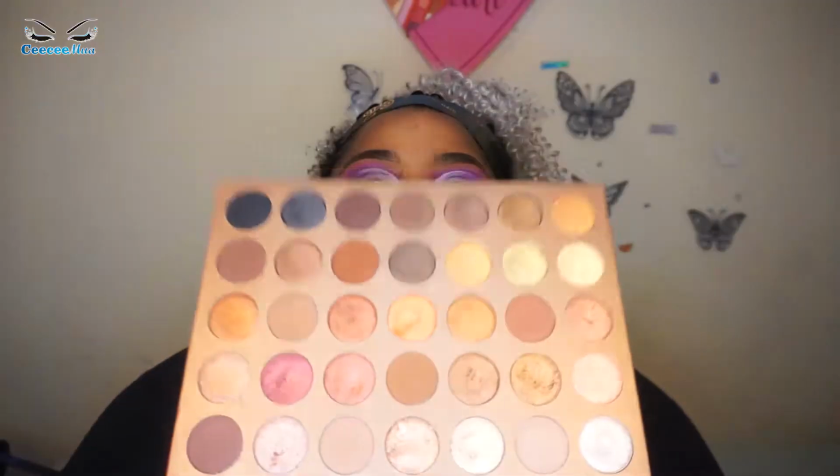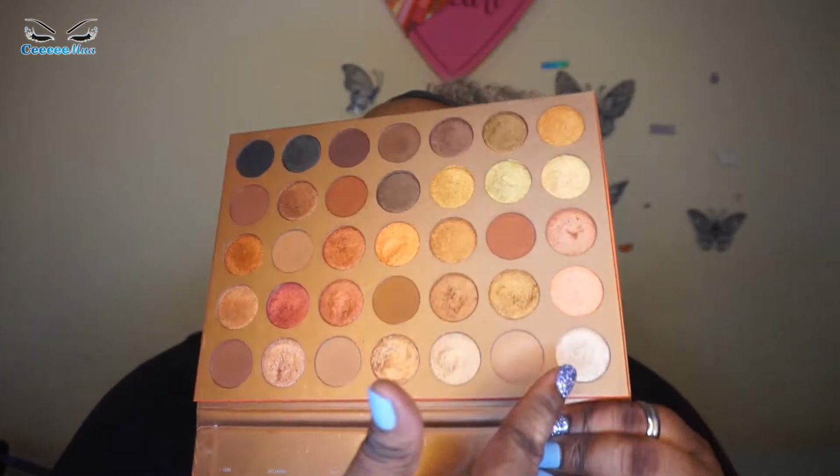Now I'm going to cut my crease. I'll be using this from the 35G palette. It's called Blur. I'll be applying that on my lid. I have added that color. Now, I'm gonna go back into purplish actually. Just apply that, just right on top there.